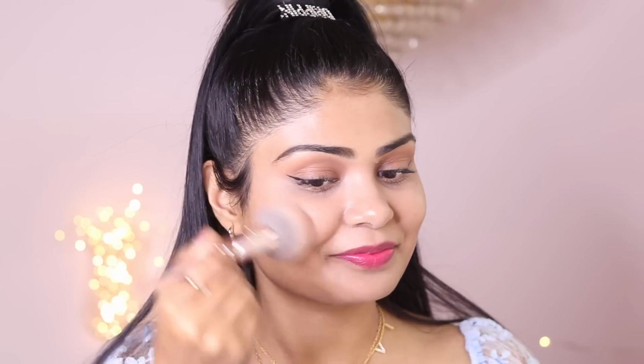Actually, for bronzer, I have one more recommendation for you, and it's from Rimmel London, and this is how it looks. It's a matte bronzer, but it's always out of stock, so what's the point? That's why I use the e.l.f. one. At least you can get your hands on it.